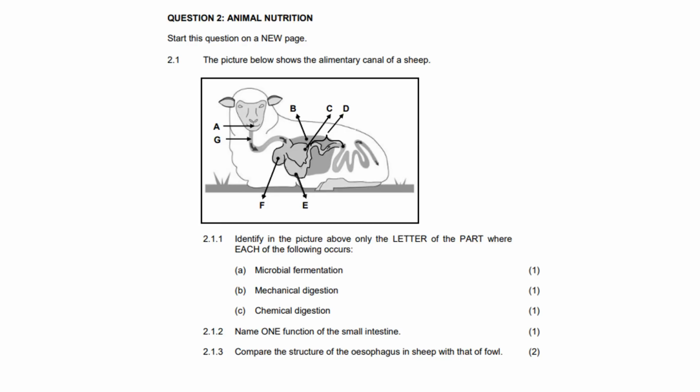Microbial fermentation will occur in B, or B or C. Yes, maybe in B. Mechanical digestion is mostly going to be in A, and because it's a ruminant, you can also have it in F.